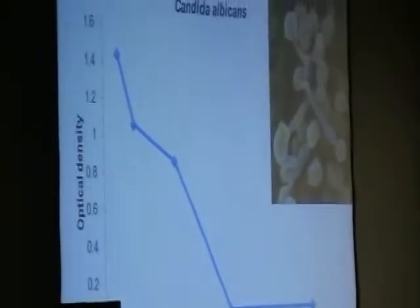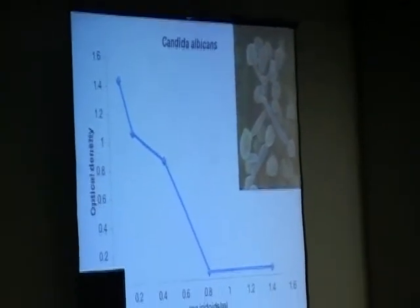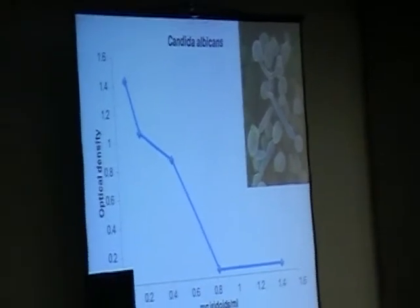Candida albicans. This is a problem. This is a yeast that causes a lot of problems for a lot of people. This organism was particularly sensitive to the iridoids. We saw, in fact, even greater inhibition of the growth of Candida with the iridoids. And also Staph aureus, you've heard of staph infections. They also were sensitive to the effects of the iridoids from noni.